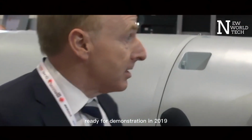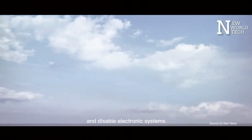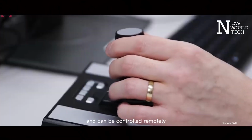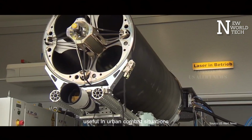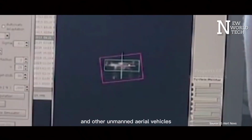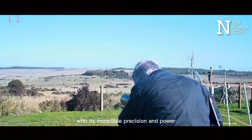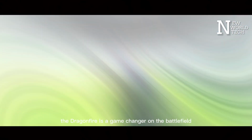The Dragonfire uses a solid-state laser system that produces a concentrated beam of light that can burn through metal and disable electronic systems. It is mounted on a turret and can be controlled remotely, making it an incredibly versatile and effective weapon. The Dragonfire is particularly useful in urban combat situations where drones and other unmanned aerial vehicles can pose a serious threat to soldiers on the ground. With its incredible precision and power, the Dragonfire is a game-changer on the battlefield.